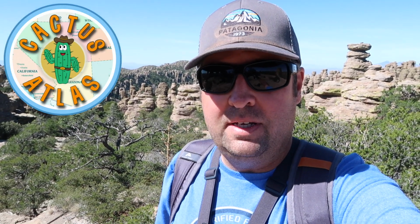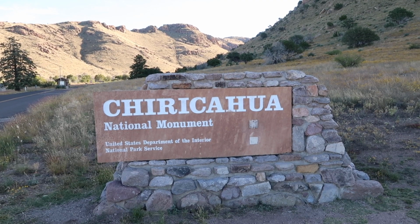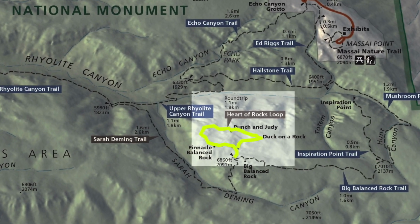On today's episode, I'm in a very remote portion of southeast Arizona at Chiricahua National Monument. I'm going to be doing a hike known as the Heart of Rocks Loop, which rumor has it may be the best of the best of what Chiricahua National Monument has to offer. So if you want to find out, let's go do this adventure together.